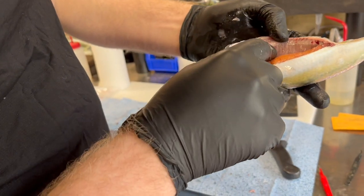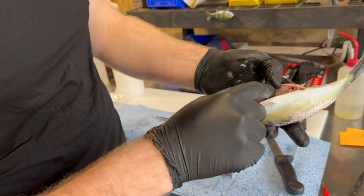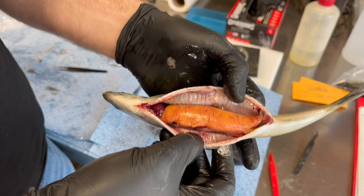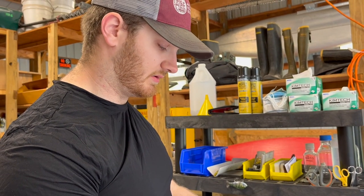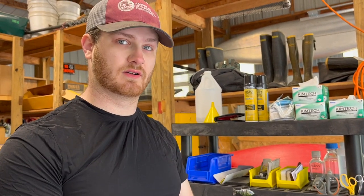But the peritoneum looks light, doesn't it? It does look a little light. However, if it was an alewife, then this would be all very clear. Since it has any bit of this dark color, we know that it's at least partly a blueback. They do hybridize, so we could say this is a hybrid. However, I'd be more apt to classify it as a blueback just because those hybrids are so rare.